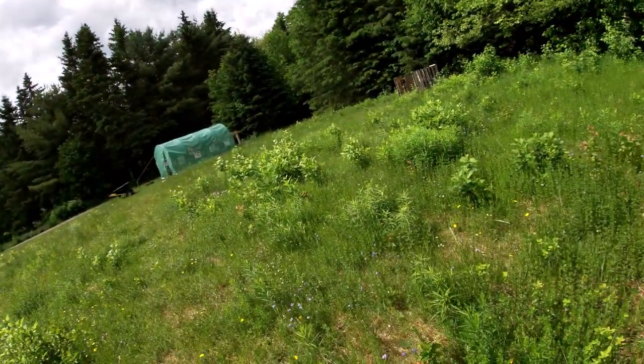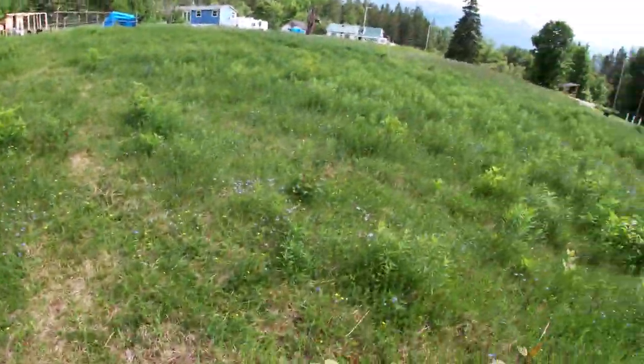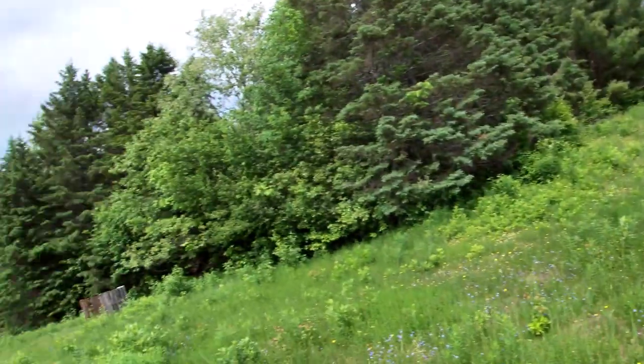This field gets so pretty. It's got all these purple flowers in here. You can see them spread throughout.